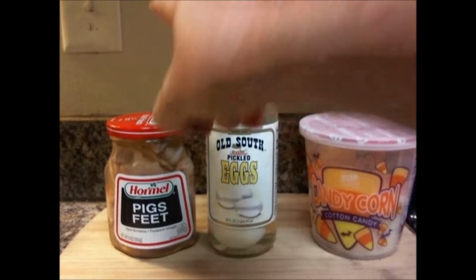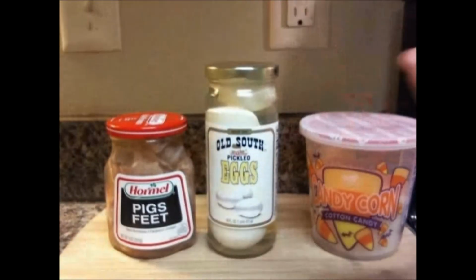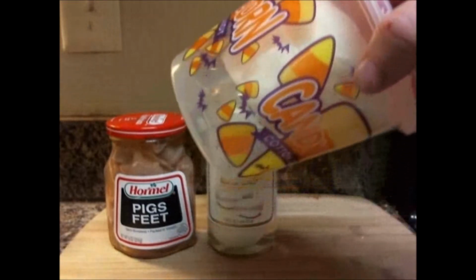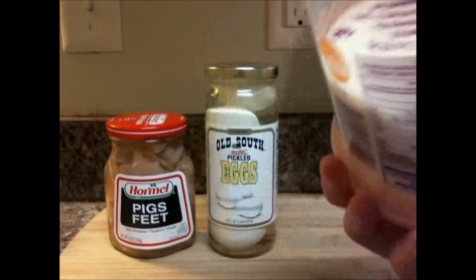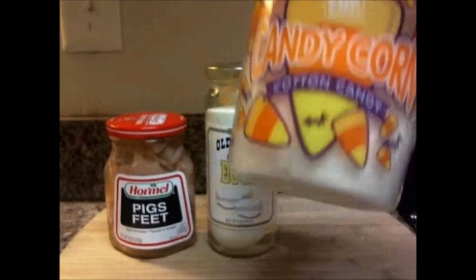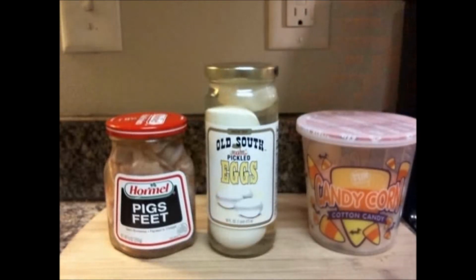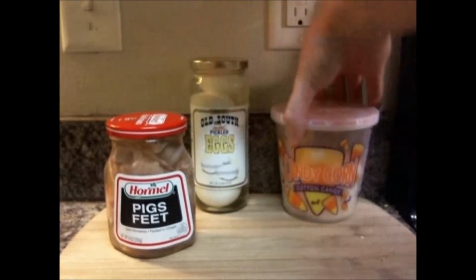First of all, I've never actually had pickled pig's feet. It's kind of an old joke, and I do live in the South, so you'd expect that, but I've never tried them. And this cotton candy corn, you can see that's actually one big solid lump of sugar and whatever the hell else they put in here, probably spider's eggs. I'm not a big fan of candy corn flavor in any case, and this looks absolutely terrifying. So let's move these back a little bit.